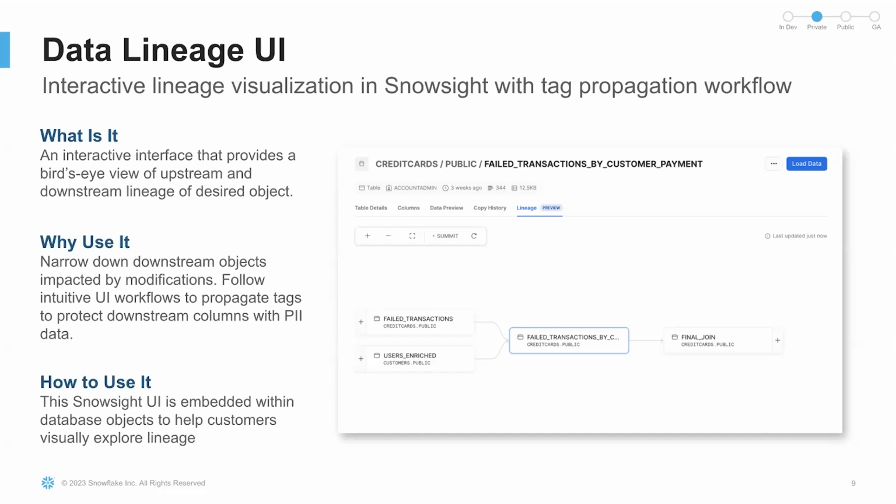Lineage UI will enable data governors and data stewards to quickly gain visibility in both the upstream and downstream lineage of an object. It will allow you to drill down to the columns and identify column-level lineage, and you can take quick action to protect all downstream columns with a tag-based masking policy, all with just a few clicks. Let's actually switch to a demo to see both quality and lineage in action.